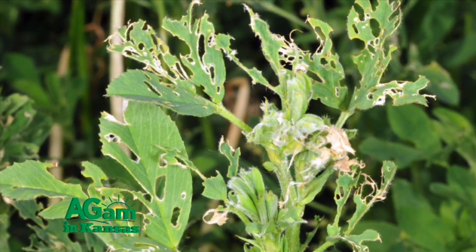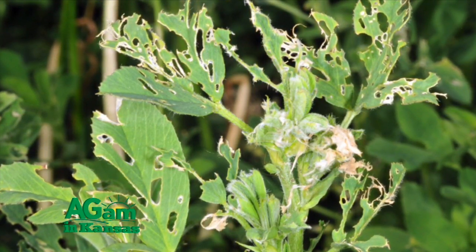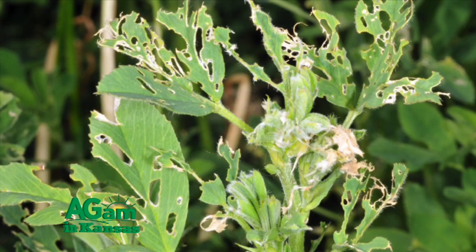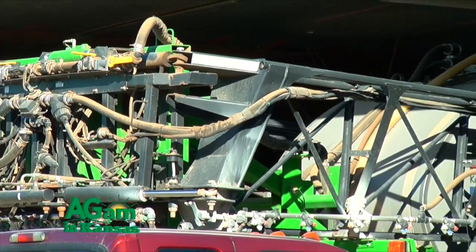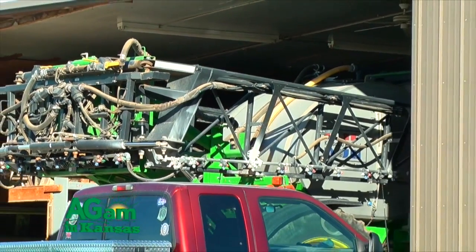So it makes it very difficult to try and time the application of an insecticide once you decide you need to treat. With the alfalfa weevil, it's not so much if you need to treat, it's more when are you going to treat. So that's what we've been looking at, trying to figure out the best way to time applications to help control alfalfa weevils.